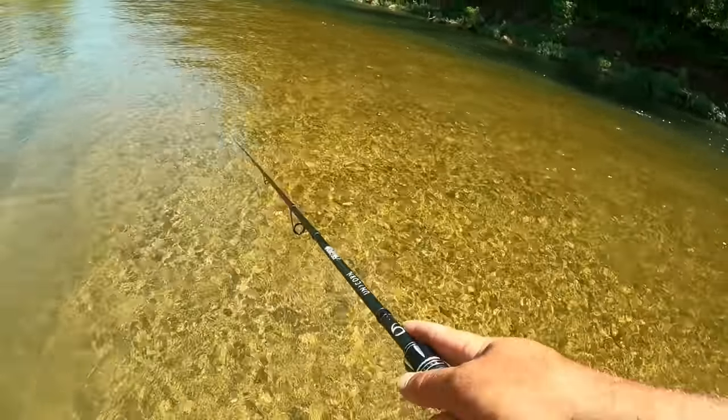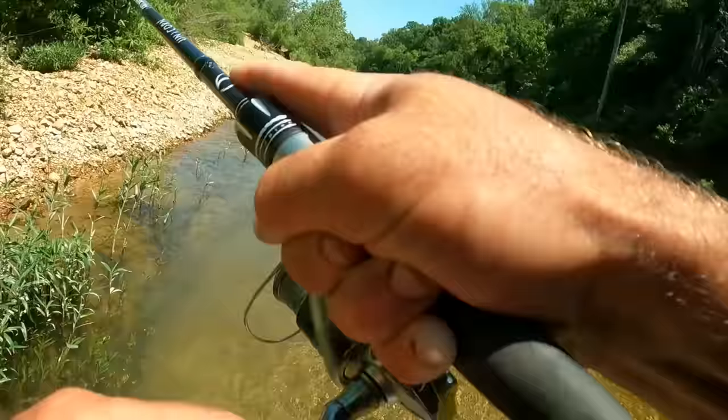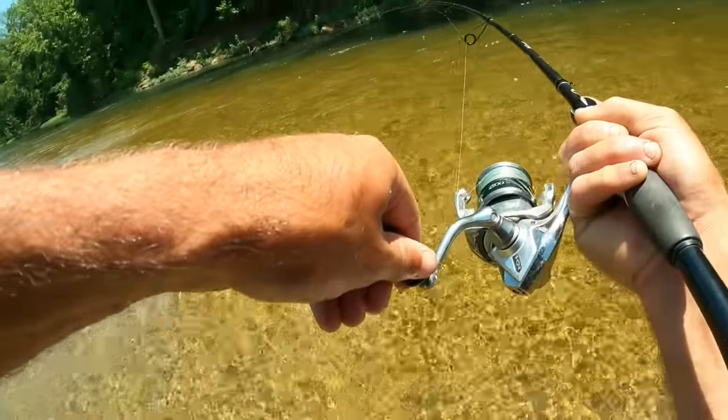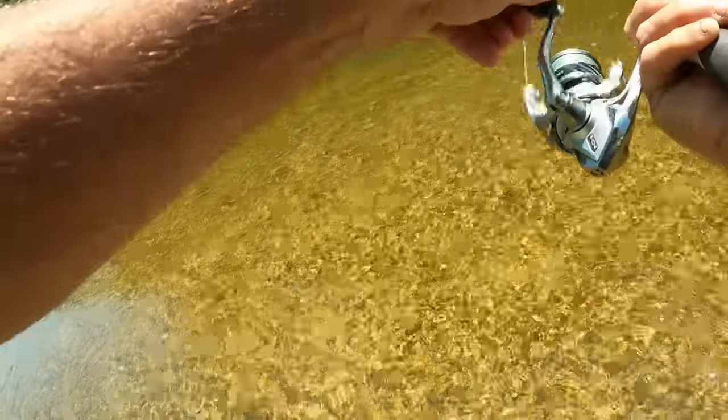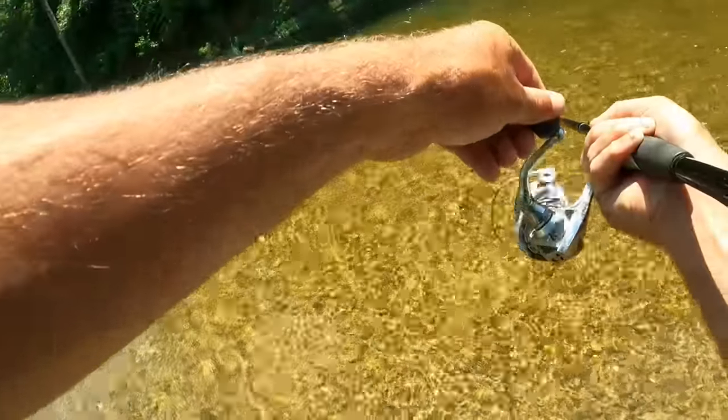Oh, I got one. Eat it. Oh, there we go. Fish on. It's a bigger one, too. Oh, I almost had, oh my gosh. I had two fish on just for a second. Jay, throw it here behind me. I got two, oh my gosh.